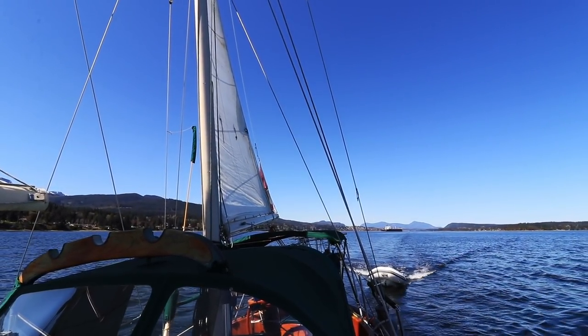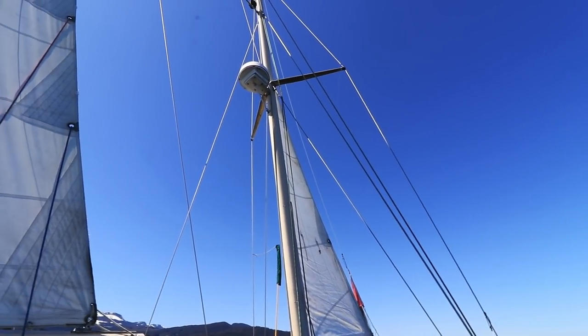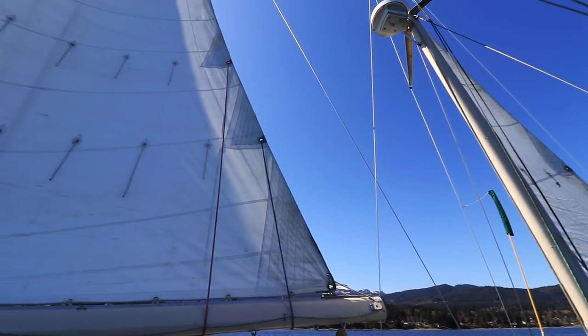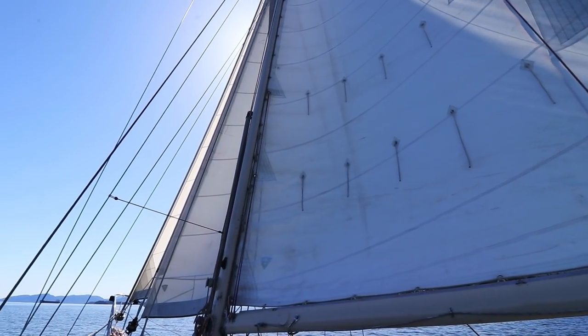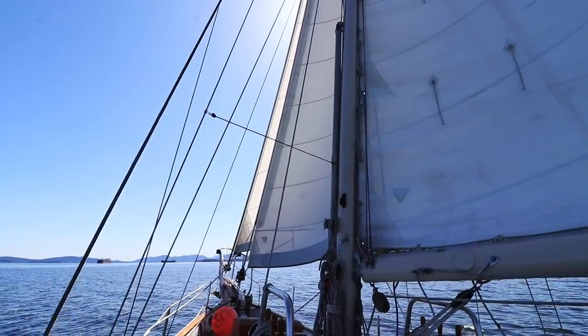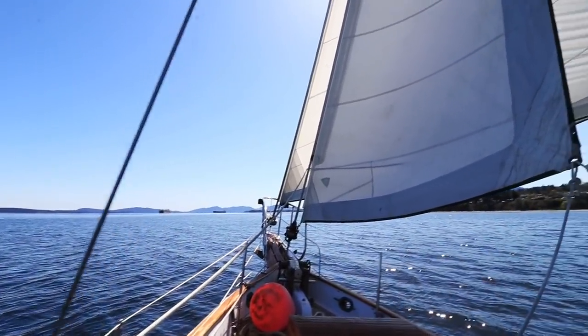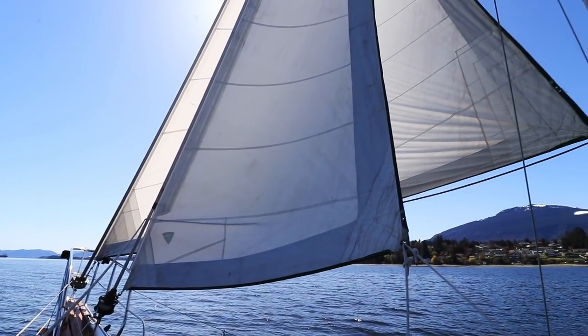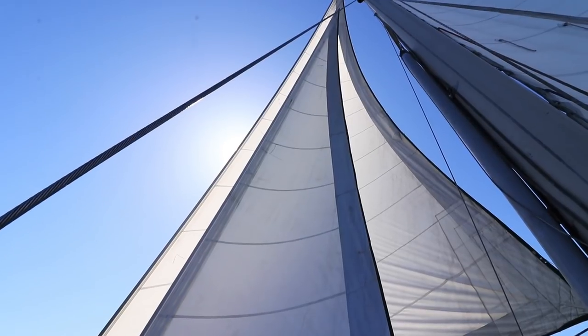Another view looking aft at the mizzen. And the main. Walk forward. There's the staysail and the headsail.